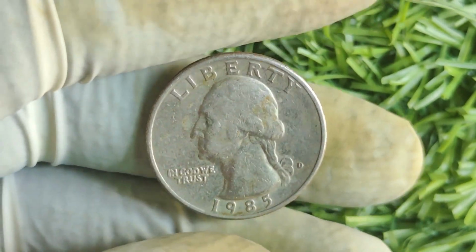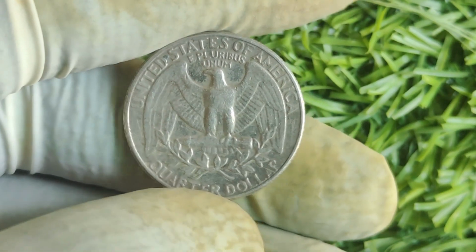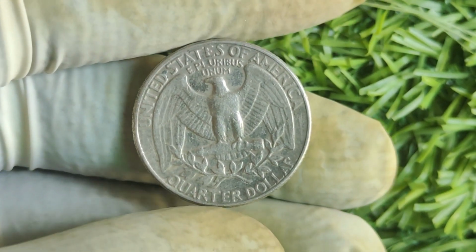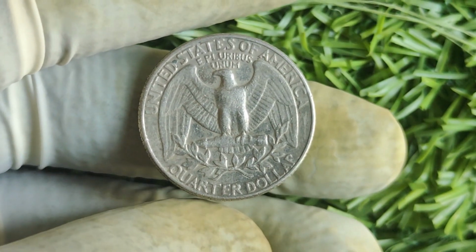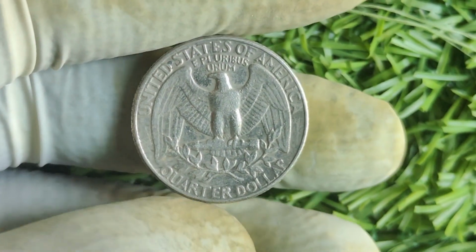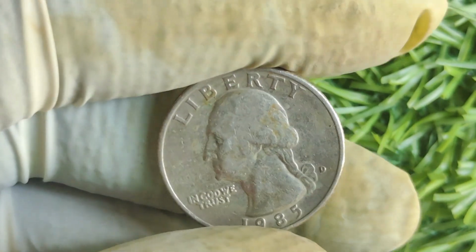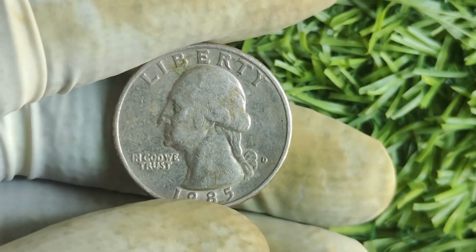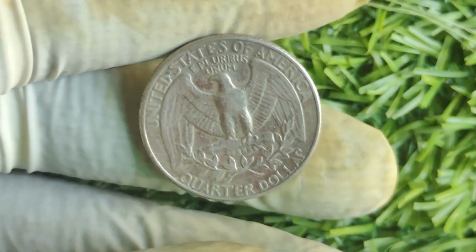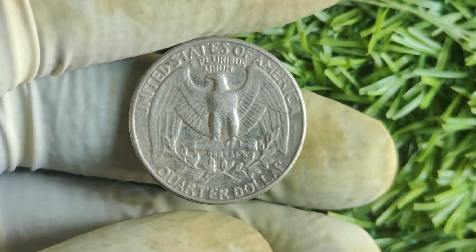Still not convinced? Let me share some real-life success stories. In 2021, a 1985 D Washington quarter in nearly perfect condition sold for over $1 million at auction. The coin had a rare mint error and an incredible grade of MS68. Imagine finding something like that in your change jar. Another collector discovered an uncirculated 1985 D quarter with the unique double die feature. After professional grading, it sold for several $100,000.